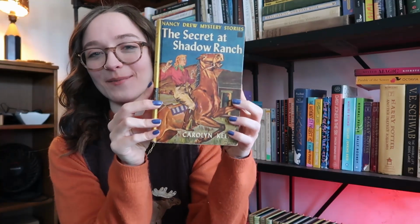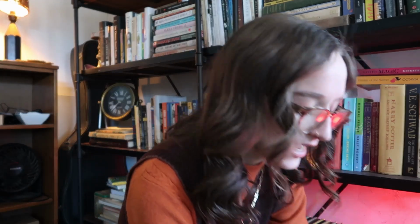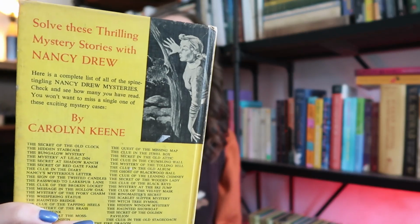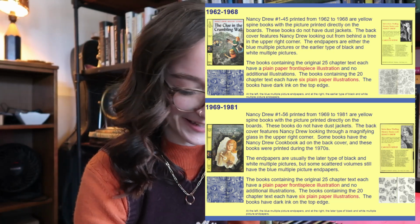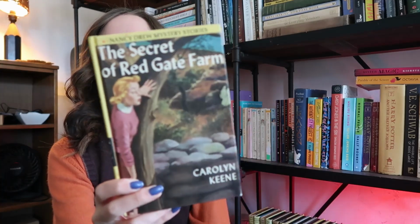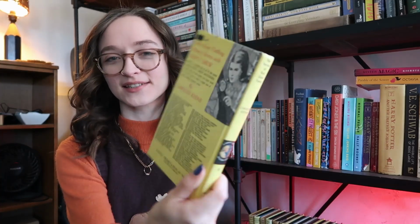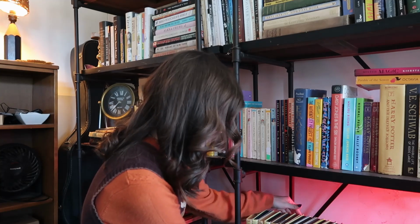This one I got at a flea market in Branson, Missouri. I want to say that this picture of Nancy on the back indicates that it was closer to the 70s that this was published. Maybe if I figure this out, I'll put some text up here and let you know what the actual tea is. Here's Secret of the Redgate Farm, which is one of my favorite early Nancy books. One of the most memorable, I would say. So that's the first 6, and then I'll show you 6 more.